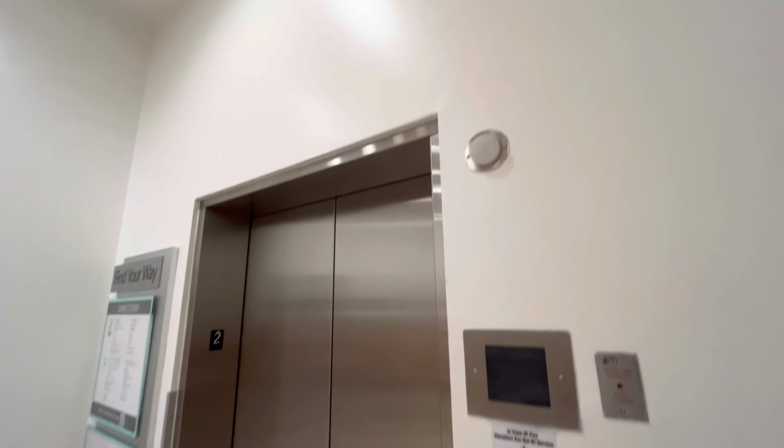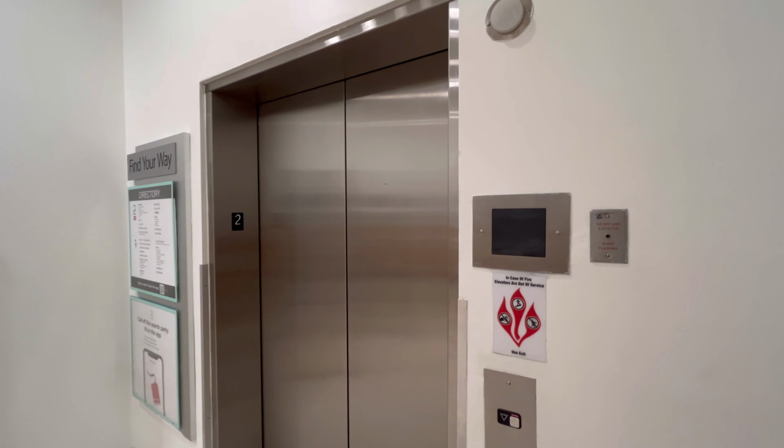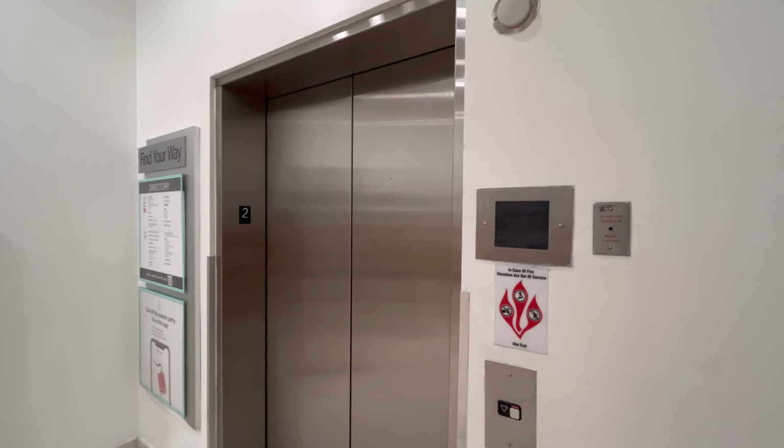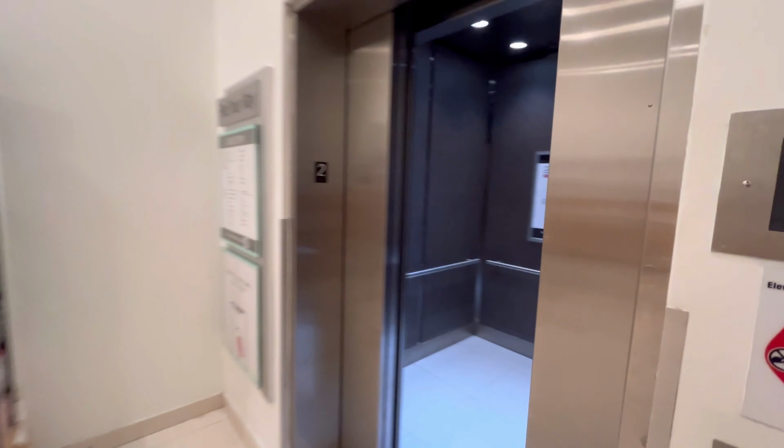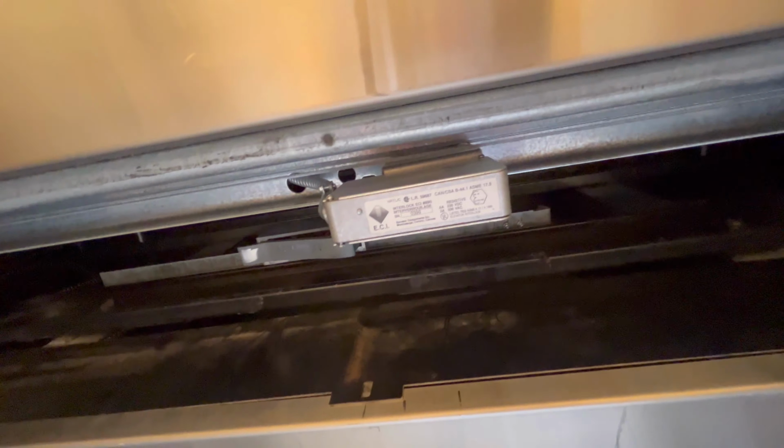This is a Schindler MT from, I believe, 2000. And I gotta keep talking because there's music playing. Here it is. It's a little card shop here. March of 1999. I like this cab.